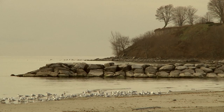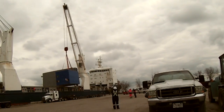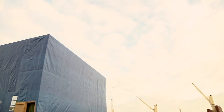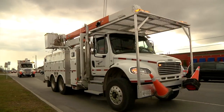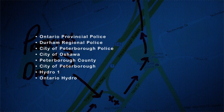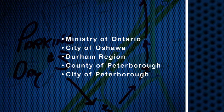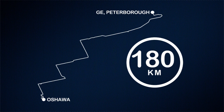For 3 days, severe winds kept the BBC Wisconsin from delivering her cargo, a vacuum pressure impregnation tank, into the port of Oshawa, Ontario. From there, we at Precision were tasked to load and transport it safely and successfully. Preparations had been underway for 4 months involving local and regional jurisdictions for approvals and permits. Every utility company such as telephone, hydro, and cable, law enforcement divisions at both the municipal and provincial level, and government agencies to facilitate the 180-kilometer trip. Final destination, General Electric in Peterborough, Ontario.